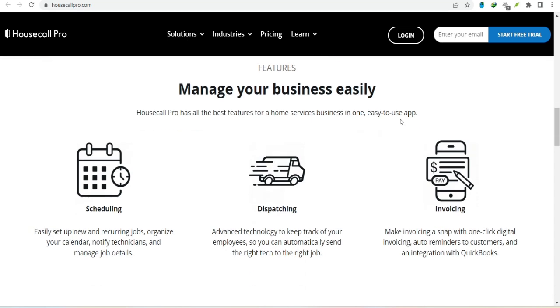Scalability. Your business grows? No problem. Cloud-based systems can easily handle increased data and users. Collaboration. Multiple users can access and update information simultaneously, improving teamwork. Housecall Pro, a deeper dive.